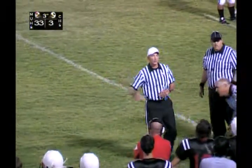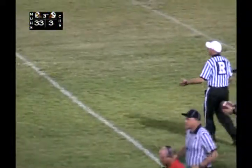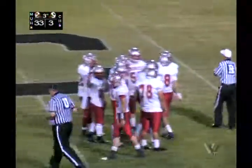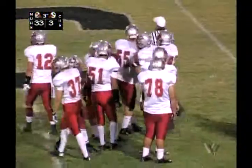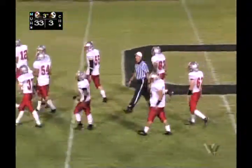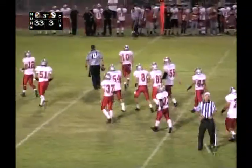Oh, that's false start on Mingus. I think it was an illegal procedure, but just the same. So, question is, does it nullify that? Yeah. And nullifies the second flag? The play never happened. Right. So why not blow your whistles and stop it, instead of let them run down the field and get hurt? These are collegiate officials, you said. So right. It makes perfect sense to me.